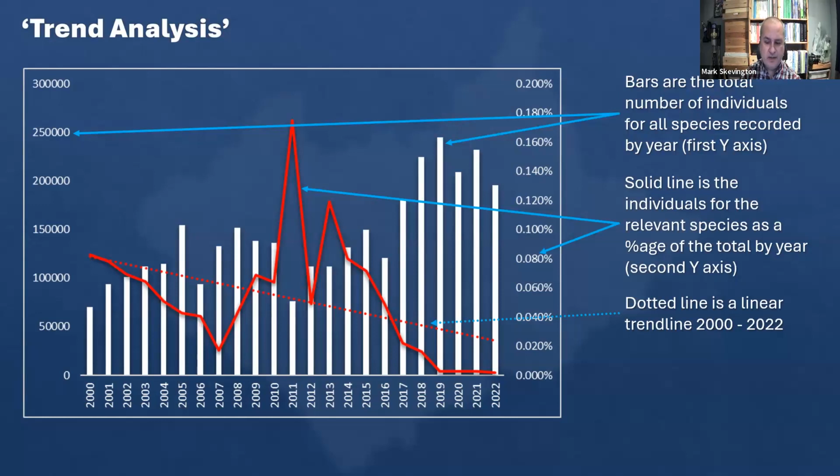So the only differences you'll see in the charts is the percentage scale on the right-hand axis, and the use of red, amber or green pertinent to the species.